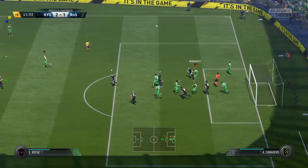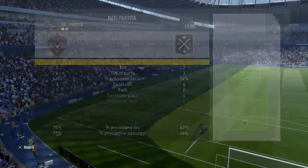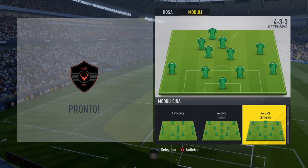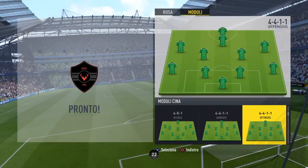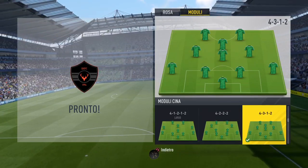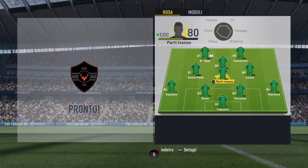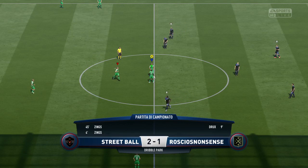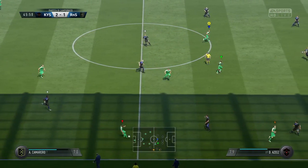And in comes the header. Won it back with an interception. Half time. Ready to go for the second half. More of the same, Alan. Let's all hope so. I don't see any reason why it shouldn't be that way. The two sets of attacks are full of talent.